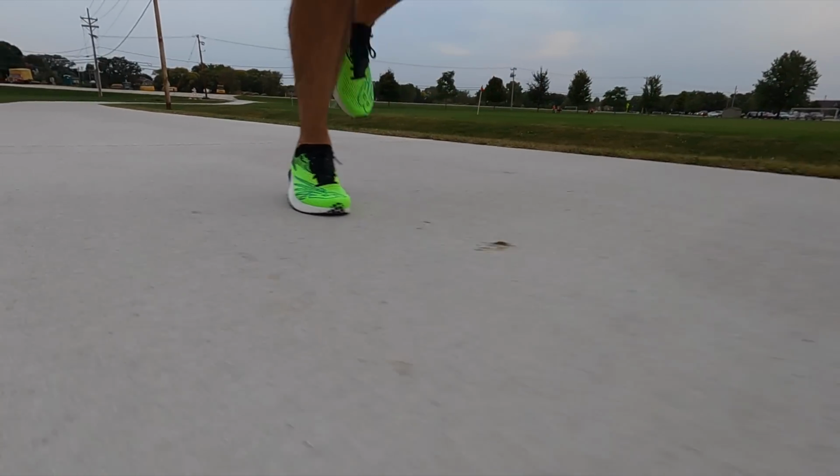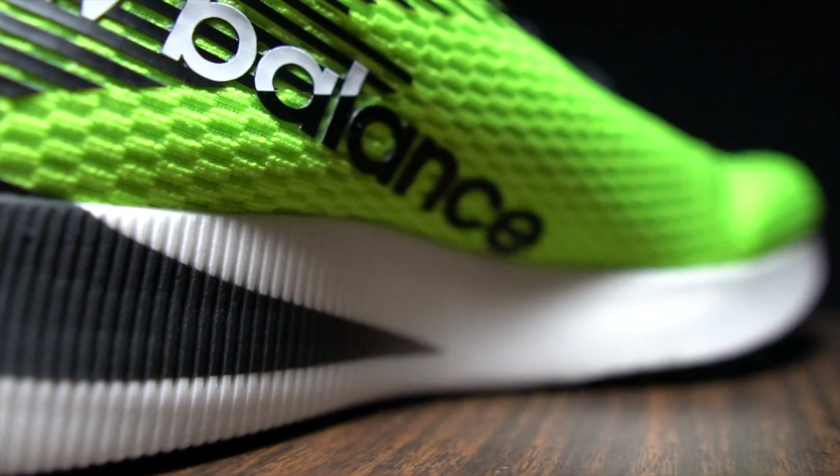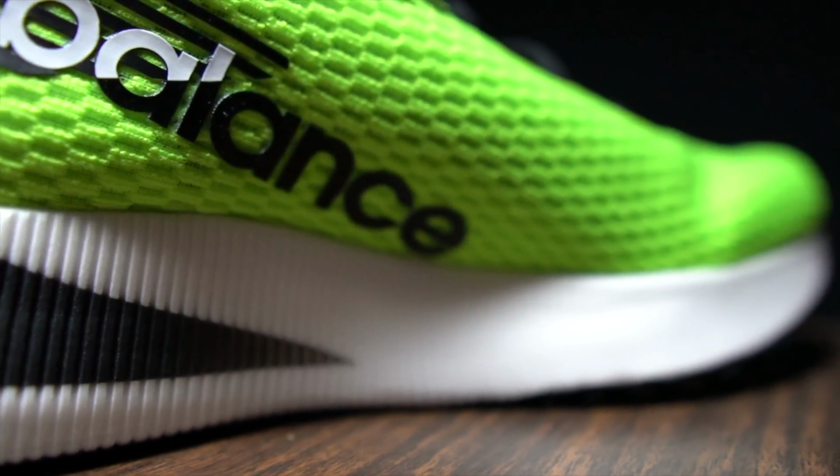And back to the shoe though. The shoe is really small. I mean, it fits true to size. I'm wearing a size 9. This is a size 9. It fit me like a glove. I think they really nailed it. It's one of the best uppers that I've been in all year. I absolutely love it for racing.